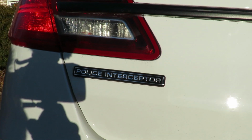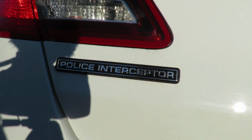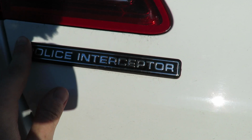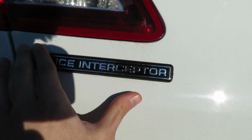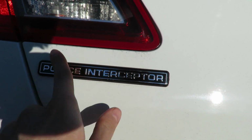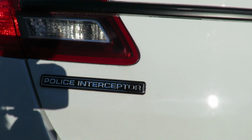Especially this sticker right here. A lot of people say, oh, you should rip off that sticker, but there's nothing illegal about the sticker. These come from the factory by Ford. These are put on these cars at the Ford factory. So it's 100% legal, and it's technically the name of the car. It's a Police Interceptor Sedan.